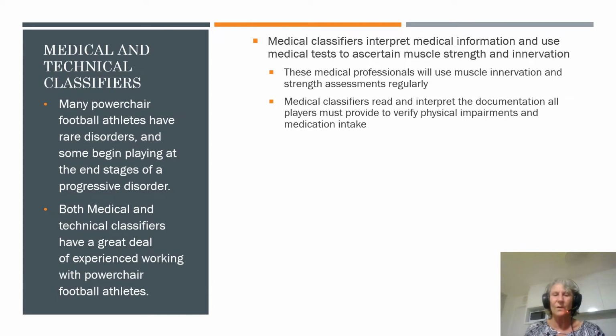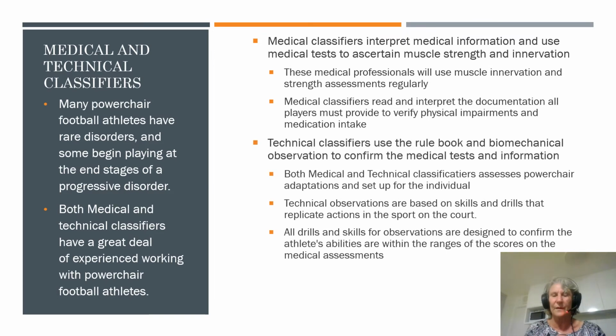The other thing that a medical classifier is going to do is they're going to interpret any documentation that player brings with them, which is very important. The technical classifiers, they're going to use the rule book, especially around modifications to the chair, and biomechanical observation. That's observing that individual while they're moving. Now, the skills and drills that the technical classifier will ask the athletes to go through, they're all designed to confirm the medical tests that the classifier has completed.